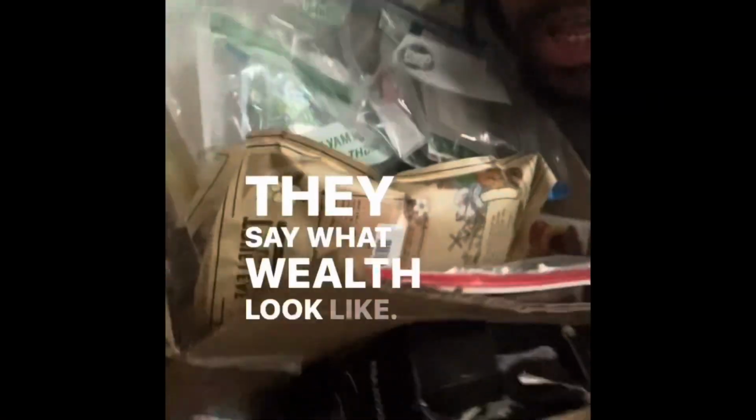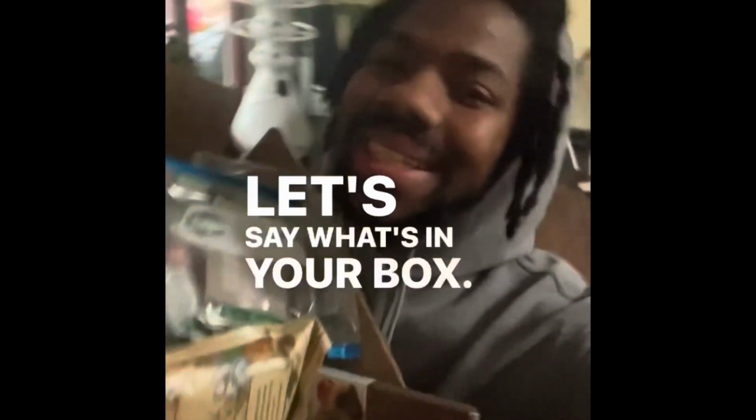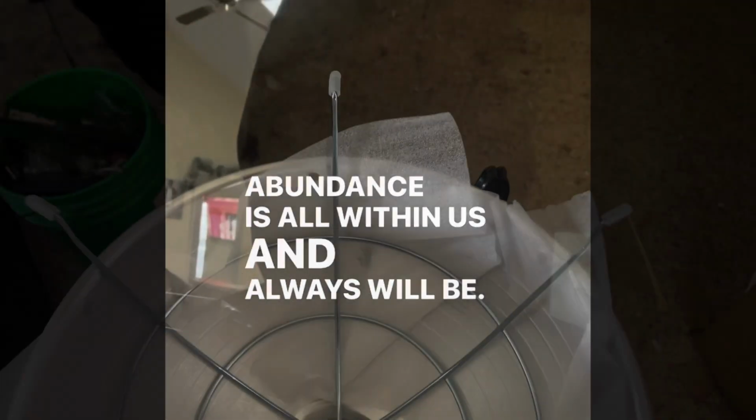Hold on, one second. Let me see it. They say, what wealth look like? I said, look like this. They say, what's in your box? I said, wealthy. See, got what you need. Printing money. Yes, indeed. Get your seeds up. Generational wealth. Let's get it. Abundance is all within us and always will be.